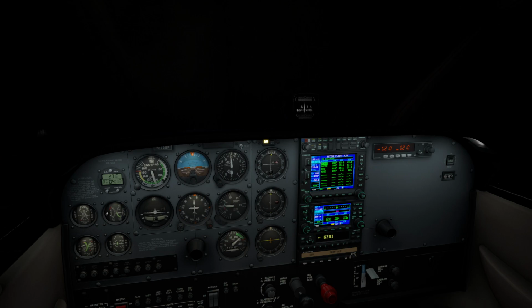Line cross center for 15 minutes. Alright, center's offline in 15 minutes, so we're gonna have to figure out what we want to do here. We're definitely more than 15 minutes out, I'll tell you that.